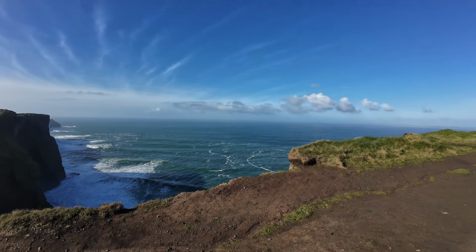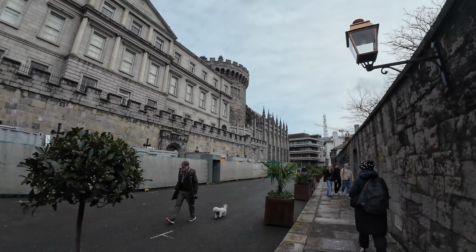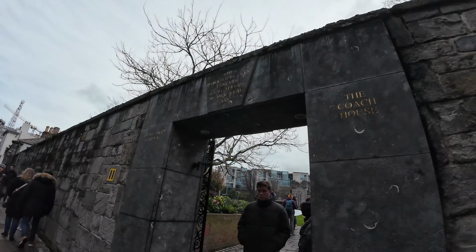Dublin Castle has played a significant role in Irish history, particularly during the struggle of independence. The Anglo-Irish Treaty, which led to the establishment of the Irish Free State, was signed in the castle in 1921. Garden. Ooh, looks nice. The castle is surrounded by beautiful gardens that are open to the public. The Dublin Garden, in particular, is a peaceful spot with a pond and sculpture.